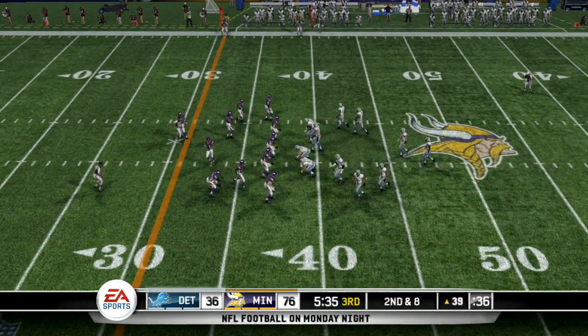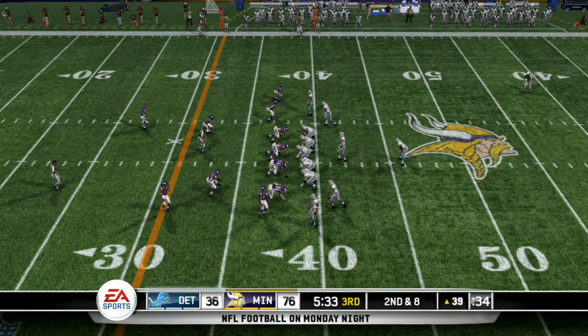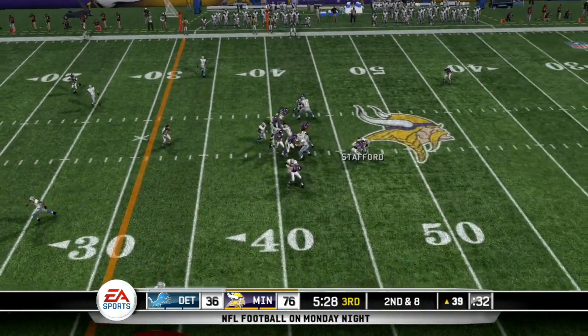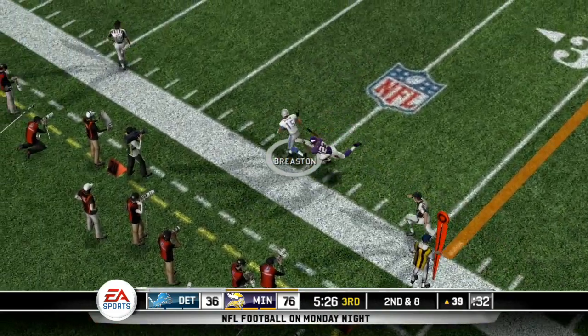That's a time that a veteran quarterback should have changed the play at the line of scrimmage. You could see the blitz coming. He didn't audible and only came away with a short gain. There for the catch.